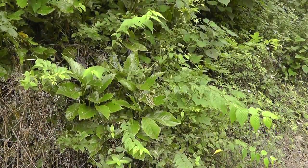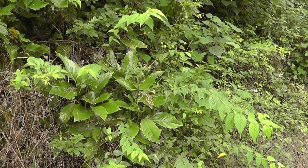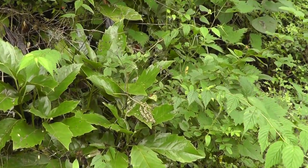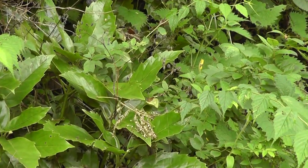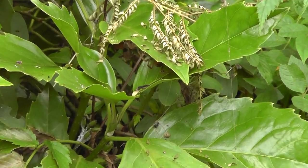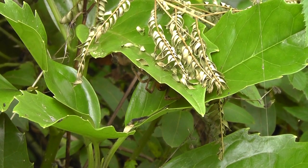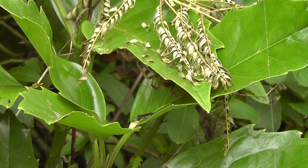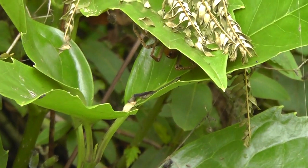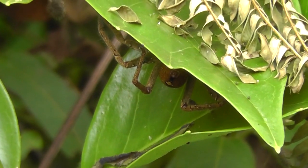Okay, friends. Well, I've spotted my first huntsman. It's not an enormous one, but it's still quite big. It would be quite intimidating in anyone's house. It's hiding under a leaf right now, and this is going to be my first attempt to zoom in close and see if we can spot it hiding under the leaf. It's there, just under that leaf there. Can you see the dead fern above? That's a fern, but can you see the spider just below the leg? There it is. It saw me, and it dashed under that leaf.